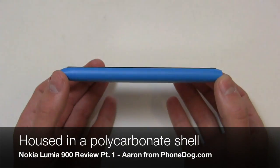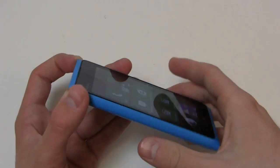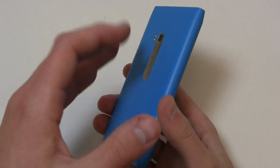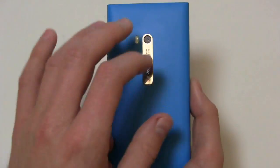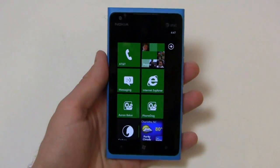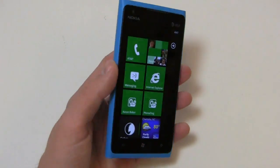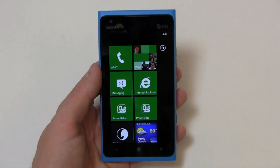It's all housed in this polycarbonate shell, and it's blue all the way through. And same thing if you get the black one or the white one. It's a shell. It's not going to be one of those things where you scratch it or you drop it and you get it nicked, and you're going to see any sort of white or any sort of different color showing underneath. It's blue all the way through, so if I knock this right now, which I won't do because AT&T is probably watching, and I don't think they'd like that too much if I nick their review phone, it'll be blue all the way through to the very end.